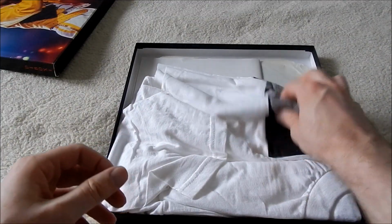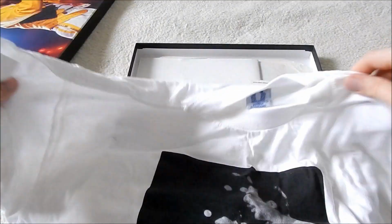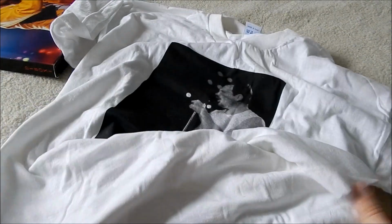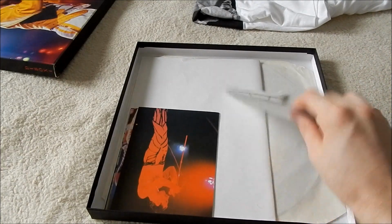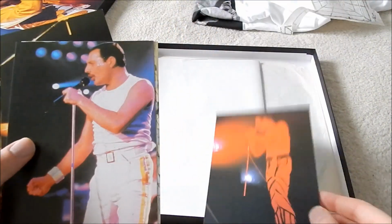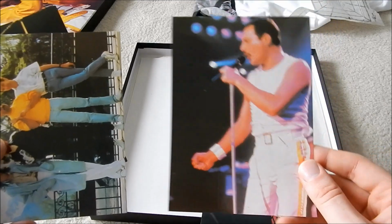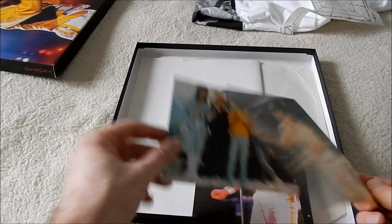So if we open it up, it comes with a t-shirt, which I've never worn. So, Freddie Mercury t-shirt here, in one of his poses. So hopefully you guys can see that okay. Get that out of the way. Absolutely terrible folding, but there is a camera in my face. We also have just instructions for the t-shirt. Some photos, which is pretty cool. So these are just postcards.